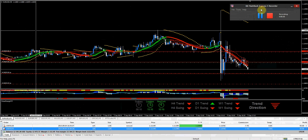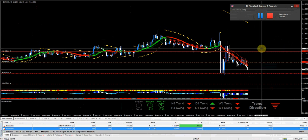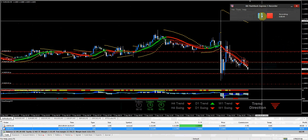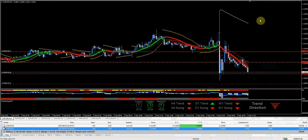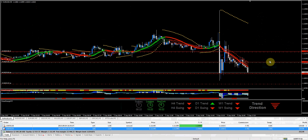Alright guys, let me go ahead and pause it, and I'll come back when our order is close to getting hit. Alright guys, we're about 2 pips away from being taken out of our first profit target. So now we're just waiting.